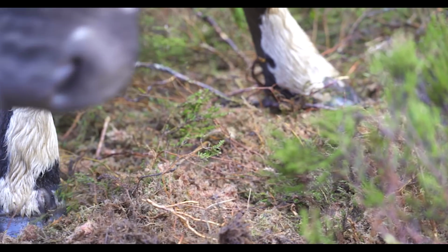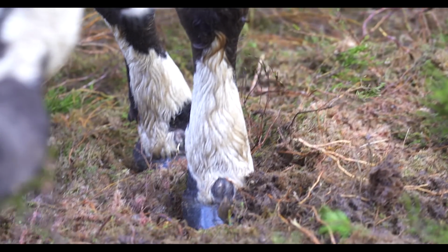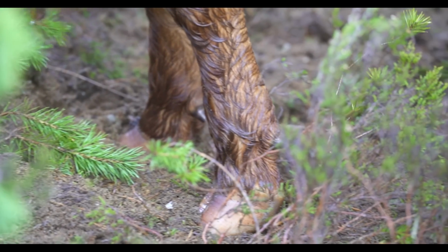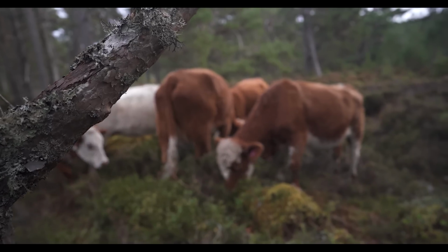And what the cattle do is they really mimic some of that impact from these big large herbivores that are no longer here. They have a similar effect on the vegetation and kind of recreate that naturalness that we've lost in the forest.